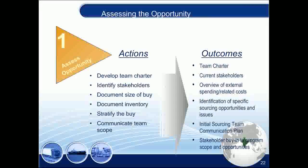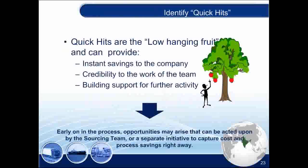Now the actions are: you need to make a team charter, form the team group around it, identify the stakeholders, document the size of the buy, then document inventory, then we stratify the buy, and communicate the team scope around. This is where you need to identify the quick hits.